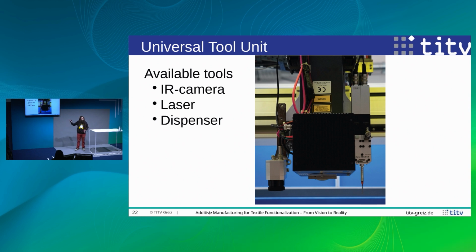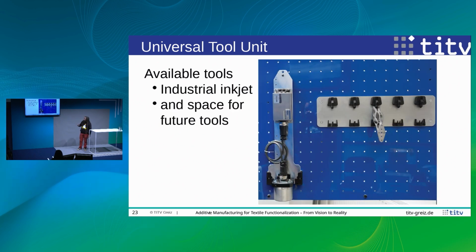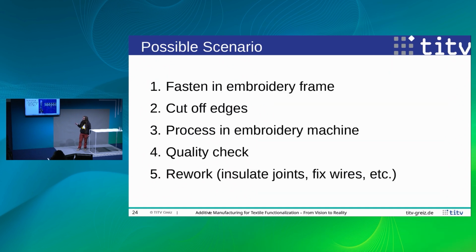This is not the only configuration. This machine is built to be modular. We can bring other tools like FDM printing, or whatever you can imagine, to this machine. Also, we have an industrial inkjet, and you see there is much more space for future projects where you use other tools.